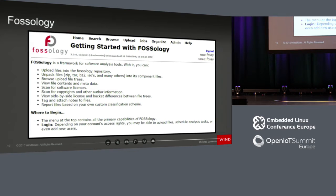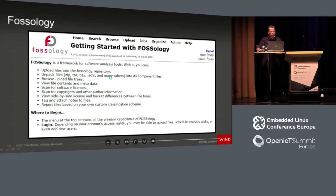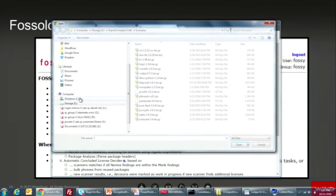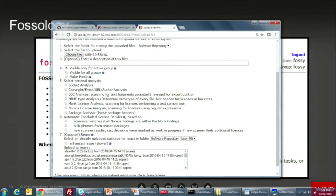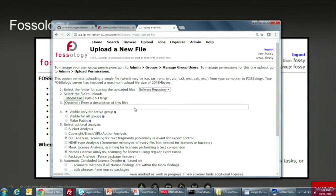But let me give you a quick demo and show you what Fossology is about. So basically, you can select and upload any package you want. So we'll come here and we'll select a package. We'll do SQLite. And what you're going to do here in Fossology is select different kinds of analysis engines. For example, ECC analysis. Another one would be Nomos. That's their main license detector. I'm going to choose both, and I'm going to go ahead and submit that. So it's going to upload to the server. It's pretty quick, actually. Once it's done, we'll go check the queue. Okay, maybe the upload's not quick.